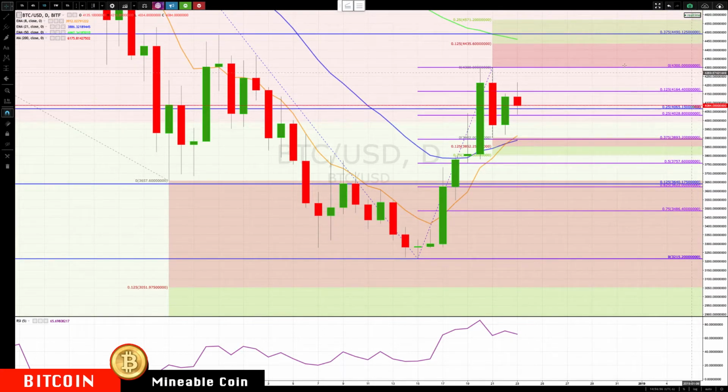If we do rally, 4,300 is major resistance. And through that, 4,435, where we have the declining 50-day exponential moving average, which is going to start converging with that level. So start watching that 4,435, then above that 4,490, or essentially 4,500.